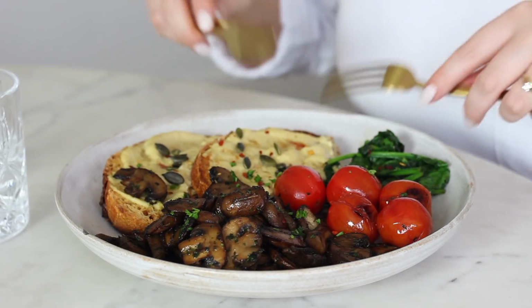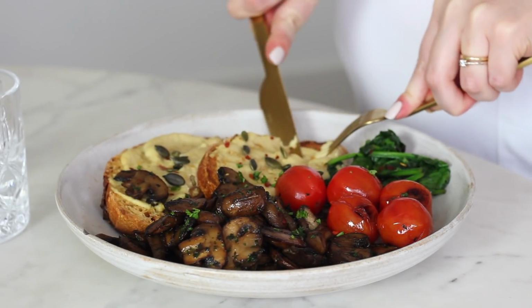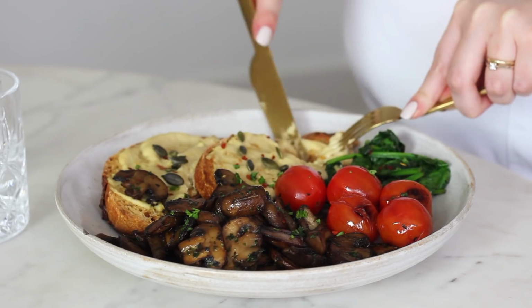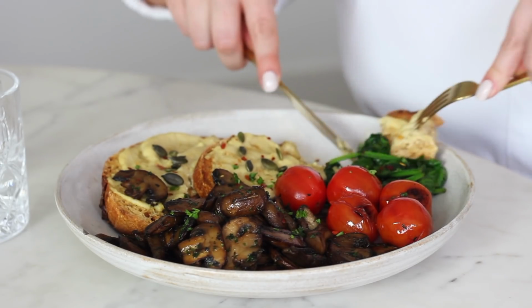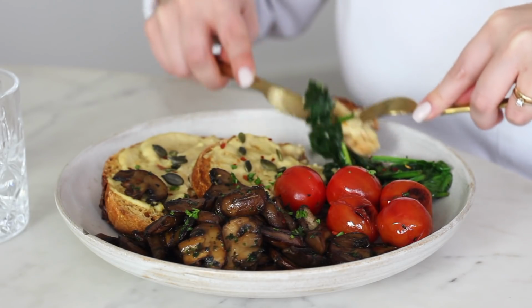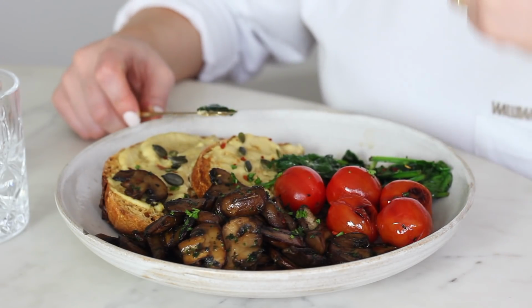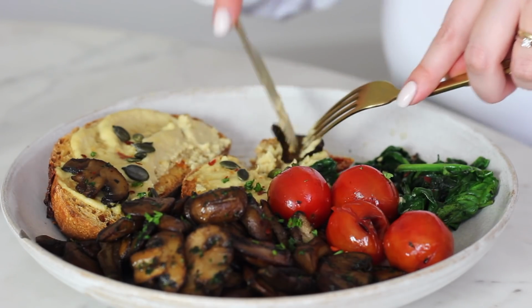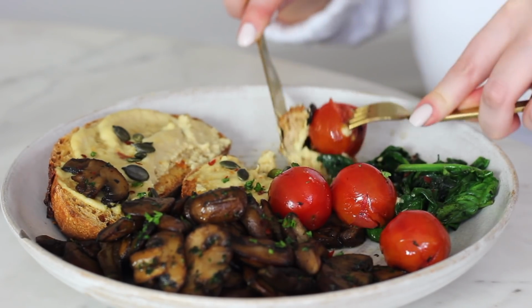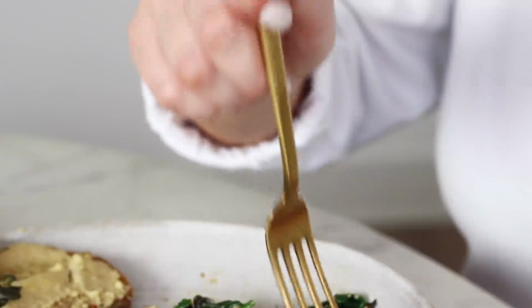As I said, I find the combination of butter and oil together great to give them a lovely golden colour and fry them off nicely. They soak up all of the amazing garlic and herb flavours, and just a good mix of a different variety of mushrooms adds different textures, and with the spinach and the tomatoes, it's all so delicious together.